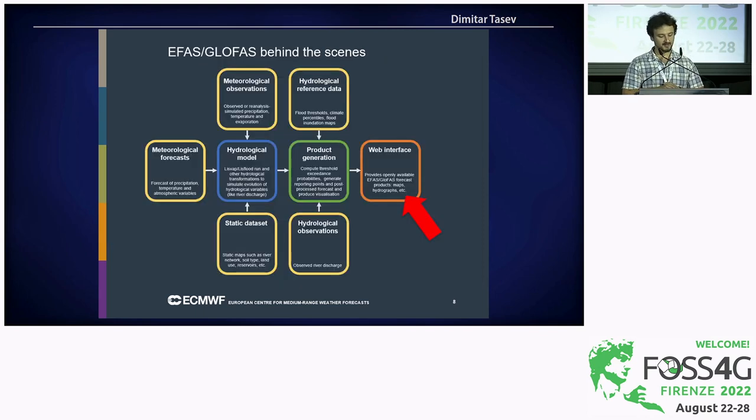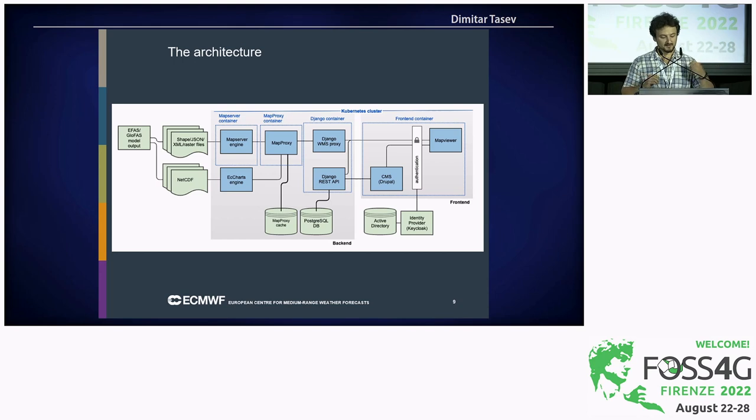Behind the scenes, we have a hydrological model, which takes a few different inputs. It takes some static data, it takes some meteorological forecasts and observations. Running the model is the product generation step. This takes into account hydrological observations and some reference data, and the products that are then produced from it get shown on the web interface, which is on the left side here, the EFAS and GloFAS model output. They come broadly in two different groups, is how we see them. We have shapefiles, GeoJSON, XML raster files. All of those get handled by a map server instance. And we have NetCDF, which is separately handled by an EC charts engine.